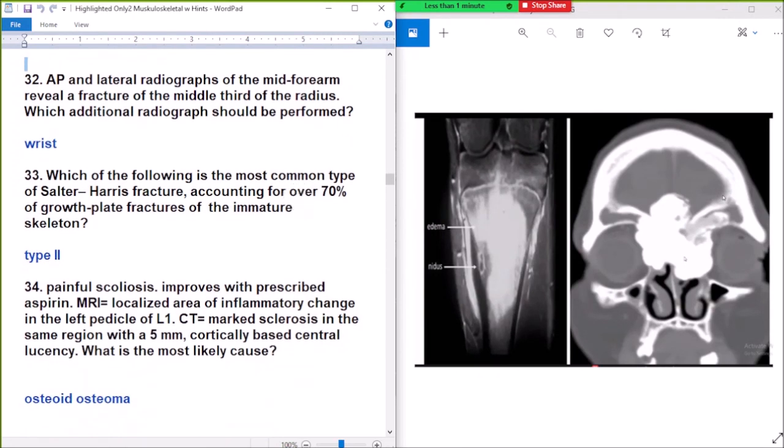Question number 32. AP and lateral radiograph of the mid forearm reveal a fracture of the middle third of the radius. Which additional radiograph should be performed? Wrist.